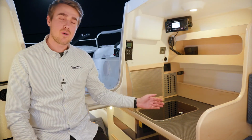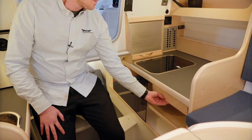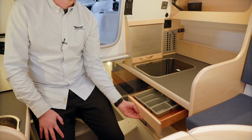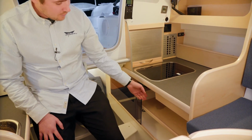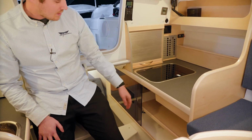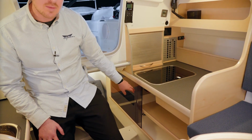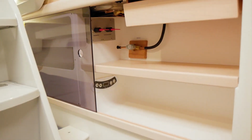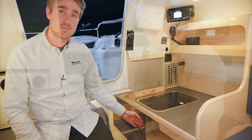And right under the port galley, we have this drawer for cutlery. And here you also find extra storage. And we have here the main switch for the electrical system in the boat and the engine. In here you also find the valve for the propane system.